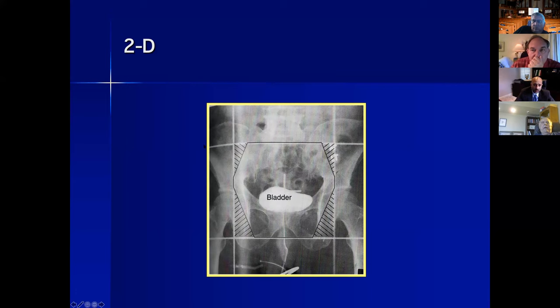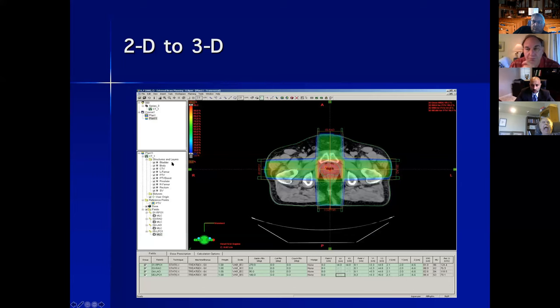Then we evolved to what is known as three-dimensional treatment. And to be honest, this jump from 2D treatment to 3D treatment was probably one of the biggest advances in radiation in many, many decades. Because the simple fact is that when you could do a CAT scan, you could get a three-dimensional idea of exactly where the prostate gland is, as well as the rectum and the bladder. And so this simple fact allowed you to much more accurately treat where the prostate is.